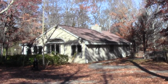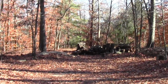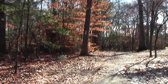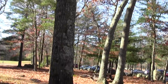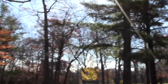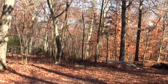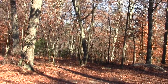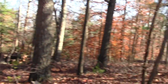So here we are back at Borderlands. Different time of year, a little further into the fall. And this is where the trail begins to head through Easton. The visitor center parking lot stuff is over there. The trail heads out this way up towards Sharon and Sharon Center and eventually Newburyport. Newbury, that's after quite a ways though.